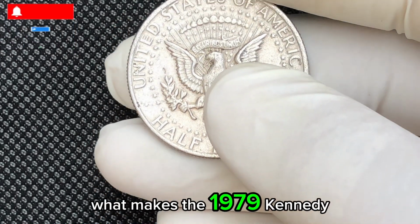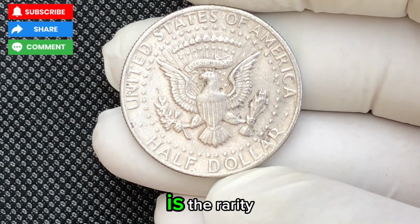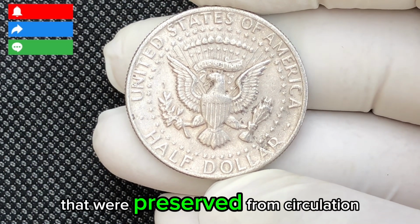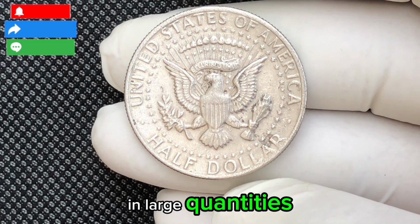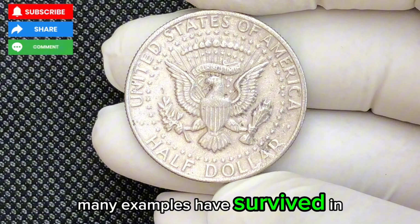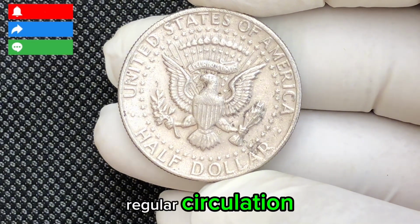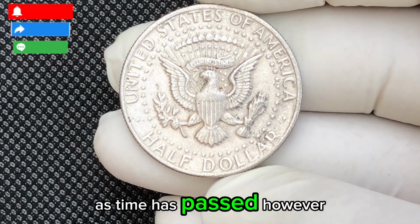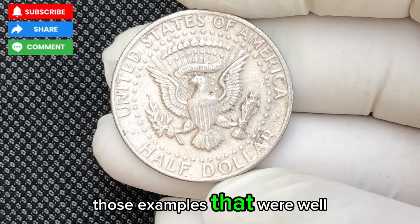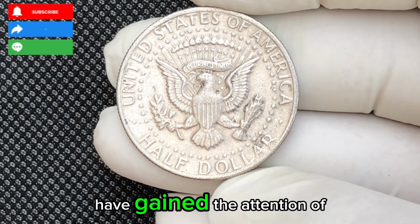What makes the 1979 Kennedy half dollar especially interesting to collectors today is the rarity and condition of the coins that were preserved from circulation. While the coin was minted in large quantities, many examples have survived in excellent condition due to the fact that it was primarily used in regular circulation and not often hoarded by collectors at the time. As time has passed, however, those examples that were well preserved have become more valuable, and coins in pristine condition have gained the attention of collectors and investors alike.